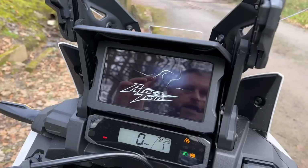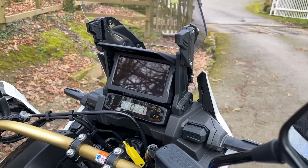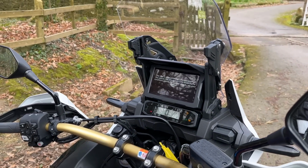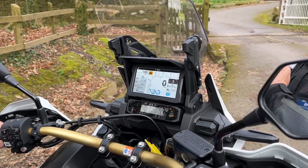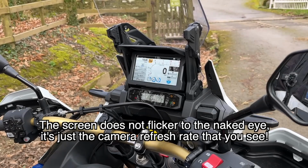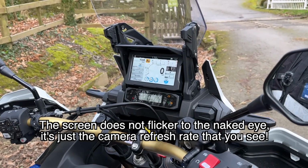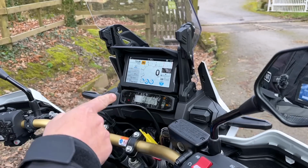The only thing I don't like about the screen is it takes ages to start up. A long, long time. Yeah, a long time. It's not ready to race, is it? It might be ready to race slowly. You got to press on there every time, so it's a touch screen. And like the other review we did of the Africa Twin and the NT1100, they share the same screen, I think, don't they? Yeah.